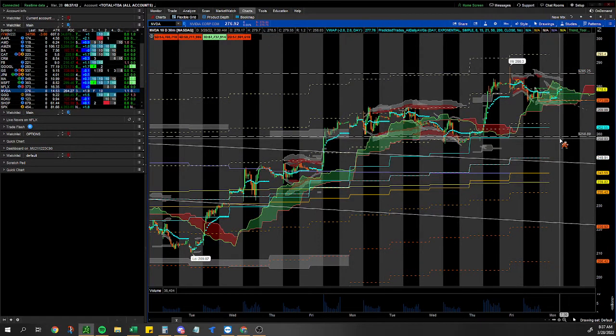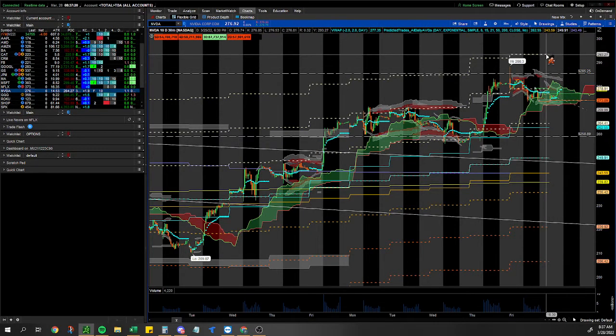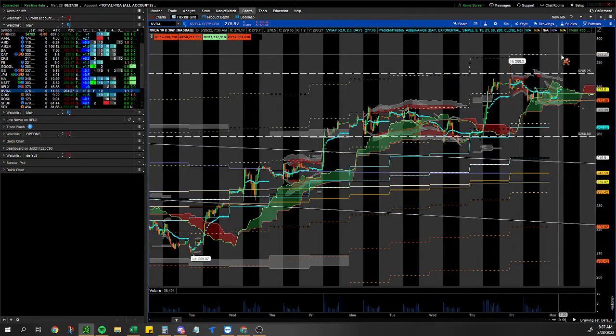So let's see if NVIDIA can get going through the squeeze top and over this 285. Could get up to the third Keltner at 293 and psychological 300 if NVIDIA wants to continue being strong. But starting to get up near third Keltner is a little extended.